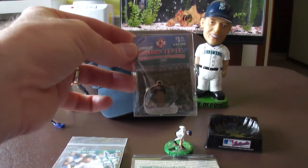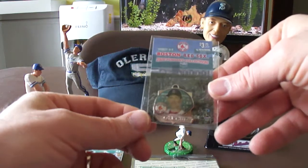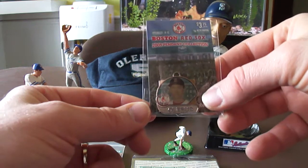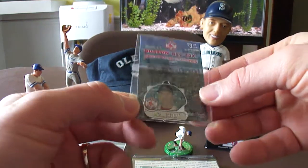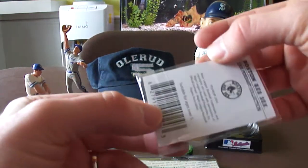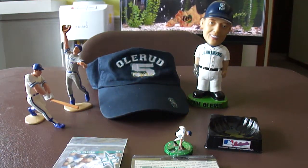Here's from his Red Sox time, his last season, 2005. This was put out by the local newspaper in Boston, and it's a pendant keychain, and that's kind of a neat thing to have. I have one that's open. I don't have it on my keychain, I just have it on display, and then I've got this one that's still sealed in its little plastic sleeve that it came in.